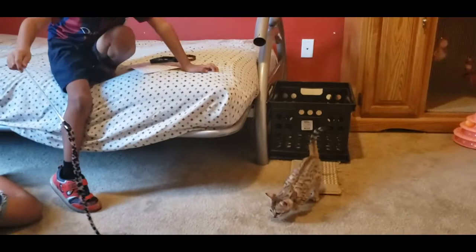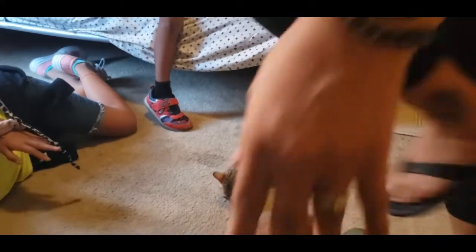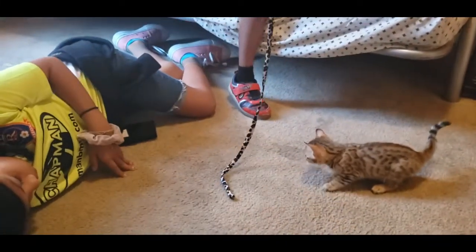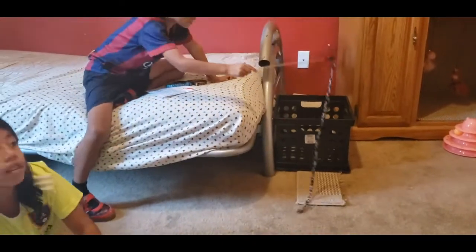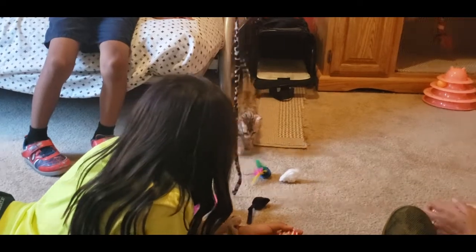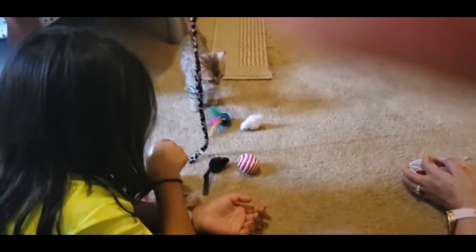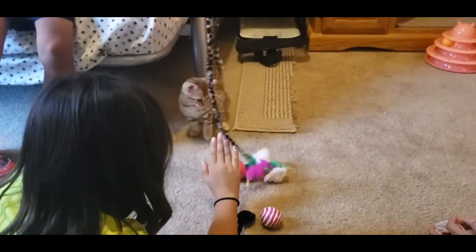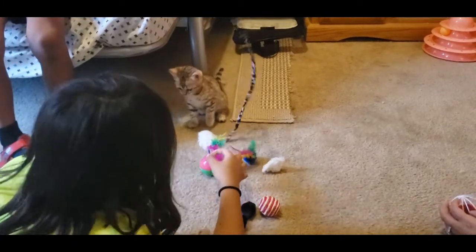So, Buttercup actually likes her new house. She is doing all right. She stopped crying. Look at her eyes. What are all these things? They're like pom poms. There was a bunch of pom poms in her room.